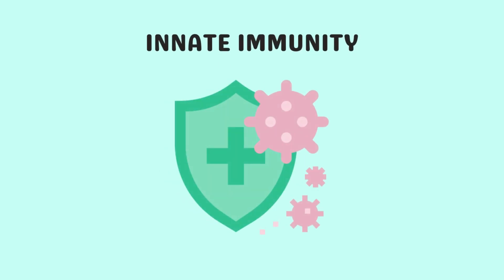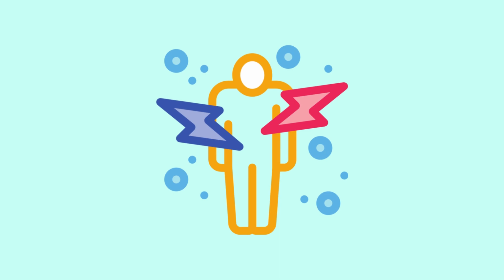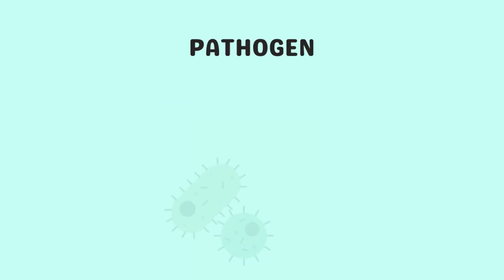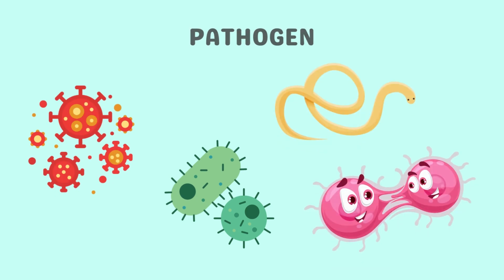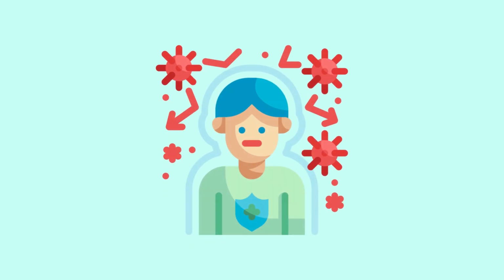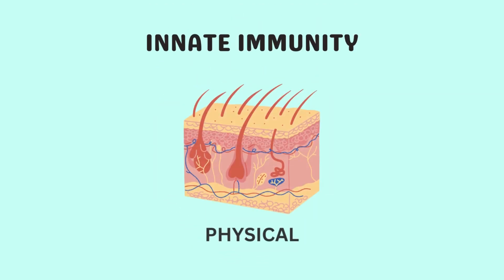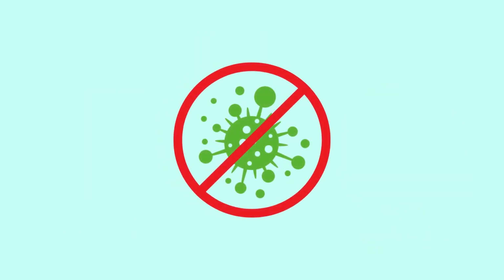Innate immunity, also known as natural, native, or non-specific immunity, is the first line of defense that the human body deploys to ward off pathogens. A pathogen is a bacterium, virus, parasite, or fungus that can cause disease within the body. Innate immunity is present from birth and offers immediate protection against a broad range of pathogens. It consists of physical, chemical, and cellular components that work together to recognize and destroy pathogens.